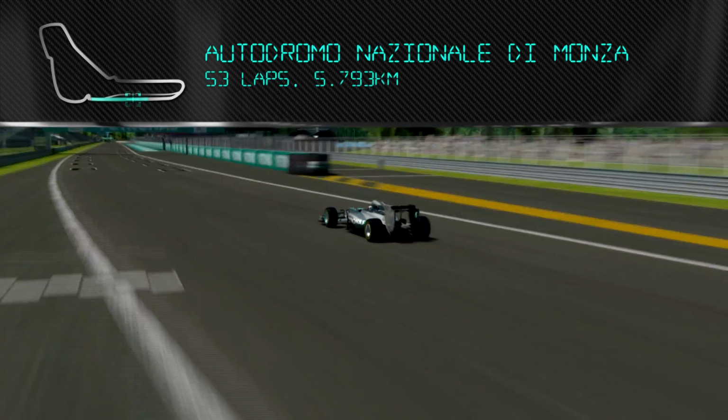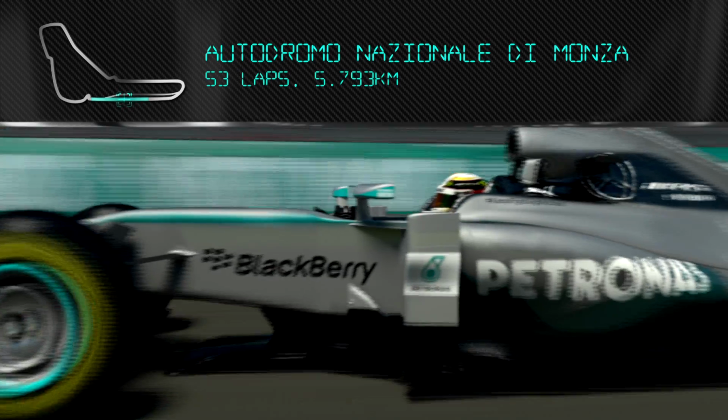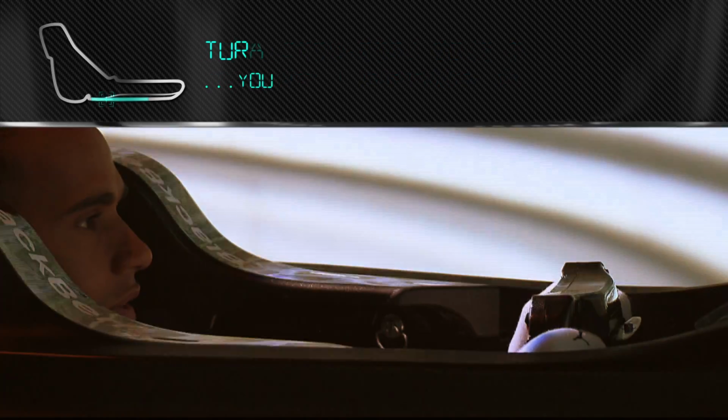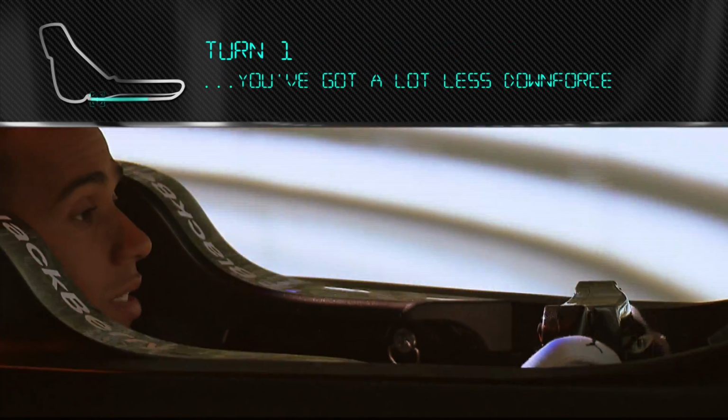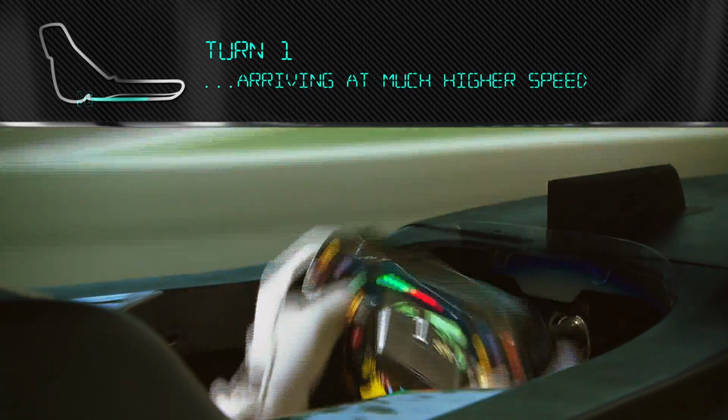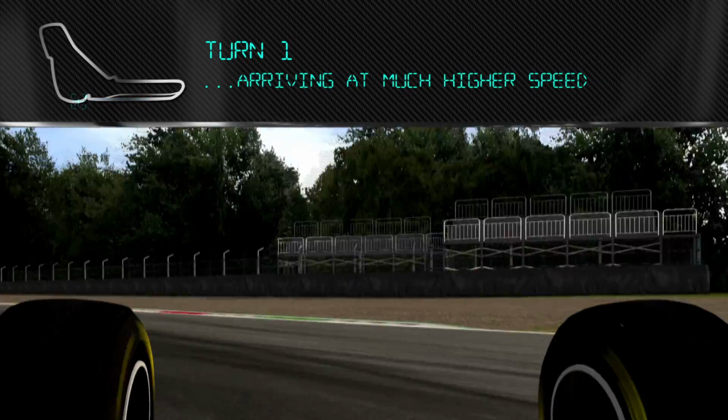This is the Italian circuit in Monza. It's bellissimo. Coming across the start and finish line, using DRS up into eighth gear, finding the braking point for turn one is not that easy because you have a lot less downforce and you're arriving at much higher speed, so braking distances change.